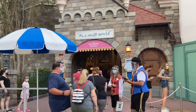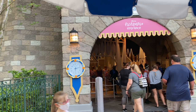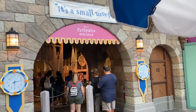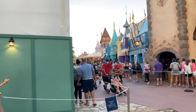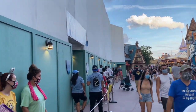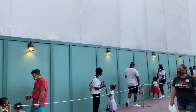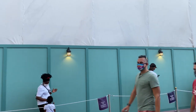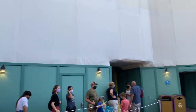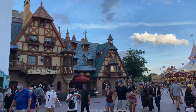Over here is It's a Small World, and you can see the clock inside. You see the time going off. I wanted to draw attention to that. I'll come back to that in a few minutes. It's all tied together. But we're going to head through Fantasyland. Oh, did I forget to mention? All of It's a Small World is now having the entire facade remodeled. And that is just fine with me. I think it is needing some TLC. By the way, it's 30 minutes right now at Peter Pan, so it's not very much different than what I saw the other day.